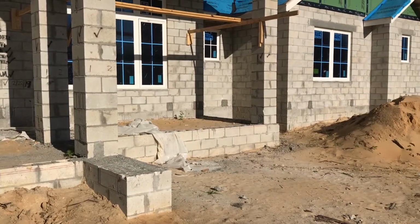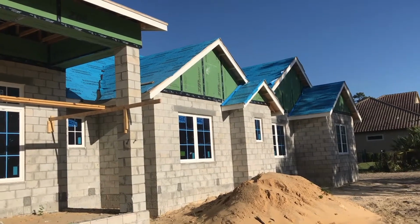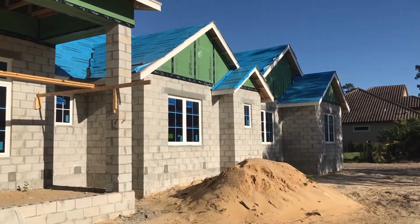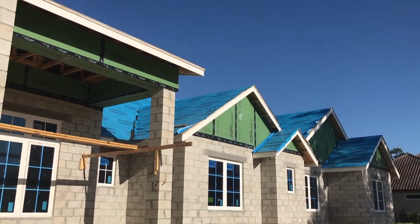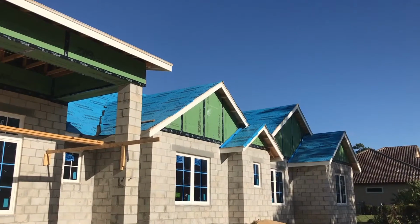The blue that you see on the roof is actually a peel and stick product. Shingle will be going over that, and then metal drip strips around the edge. In this front arch area, you're going to have metal, seamless steel metal roofing on it. Windows are in, they're from PGT, made here in Florida.